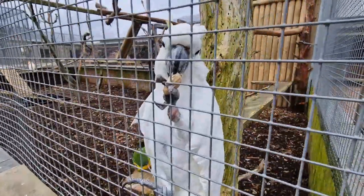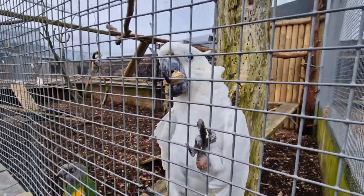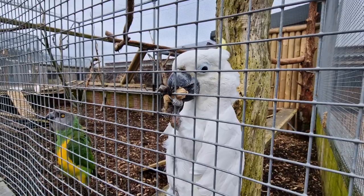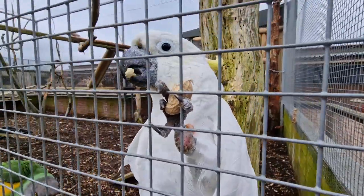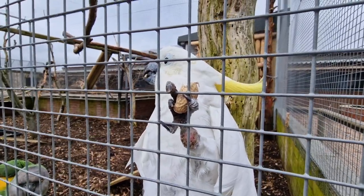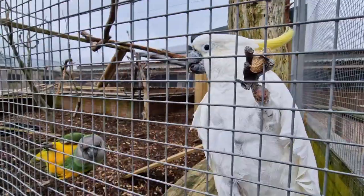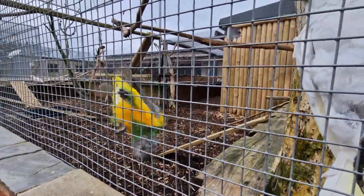So I've just given this cockatoo this nut, and he seems quite happy with that. That's part of our peanut feeding. There you go. Nice. And this one's missing out. You can do that as much as you want, mate. I've not got any peanuts left.